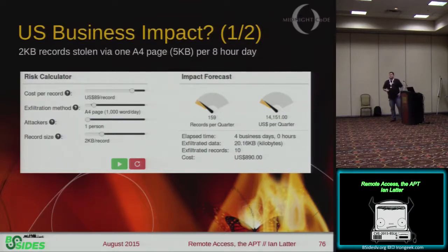If my offshore workers were limited today to just what this calculator goes as low as, memory. So I might be able to remember a word a day, for example. There's nothing stopping someone from remembering a word and taking it home. But I'll start with something a little bit more meaty. Let's say an A4 page. 1,000 words is about 5 kilobytes. I've set a record at 2 kilobytes. We're going to treat it as a complete binary object. You can probably go harder.